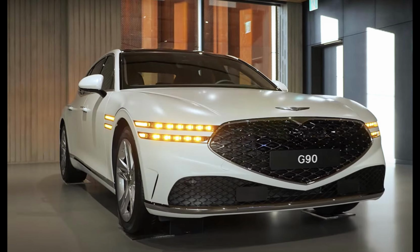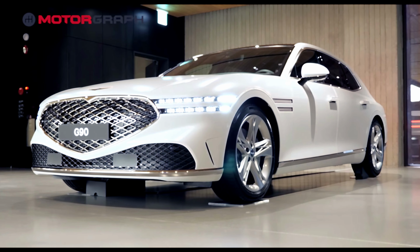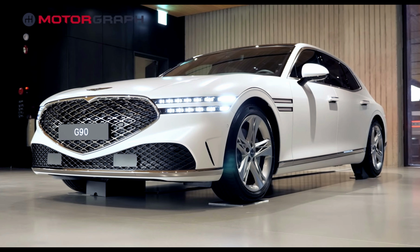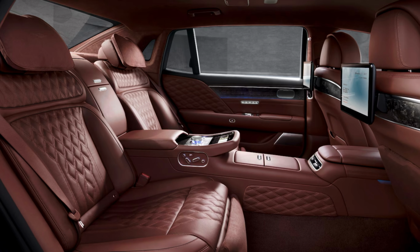Is the idea of attempting to sell a $120,000-plus Korean luxury car to Americans simply too audacious, even for Genesis? That depends on your point of view. An American-spec G90 Long Wheelbase would likely cost about $15,000 more than the entry-level Mercedes-Benz S-Class, the 6-cylinder S500 4MATIC, and almost $10,000 more than the V8-powered S580.